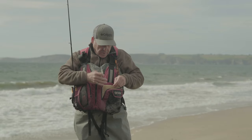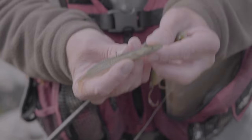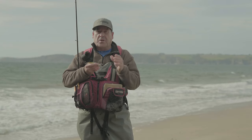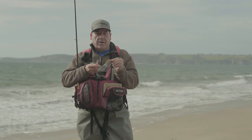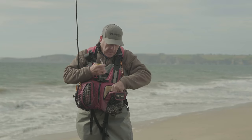The other lures that I use are the Sandy Andy in a sandy old colour, strangely enough. Today hasn't worked quite as well because there's a little bit of colour in the water, but when conditions are a bit clearer, the Sandy Andy outfishes the Savage Gear white.